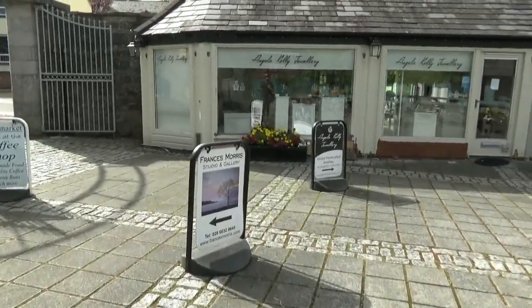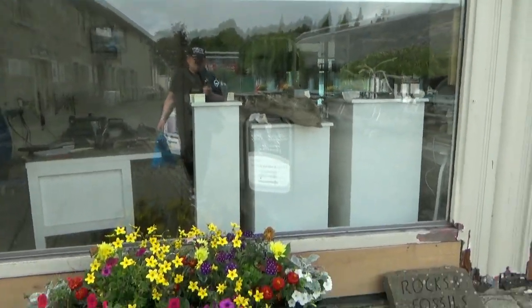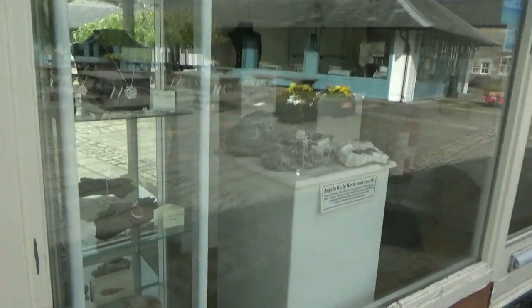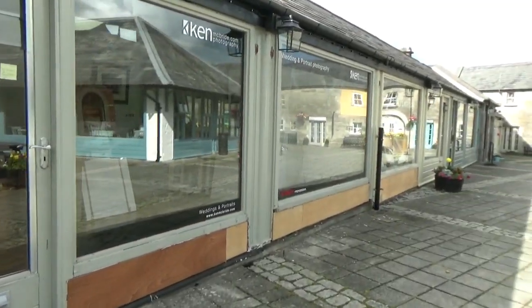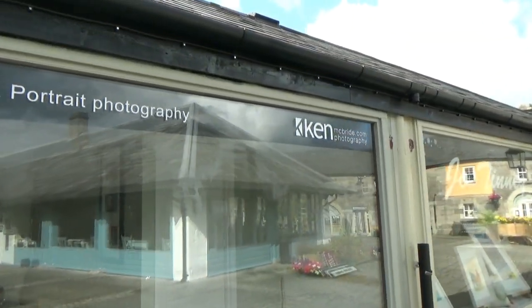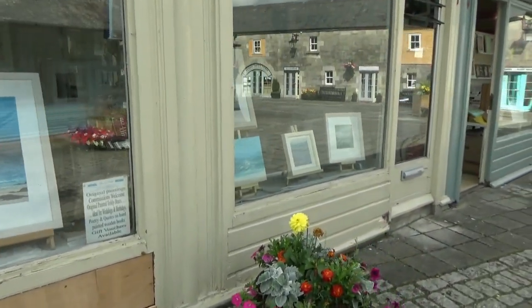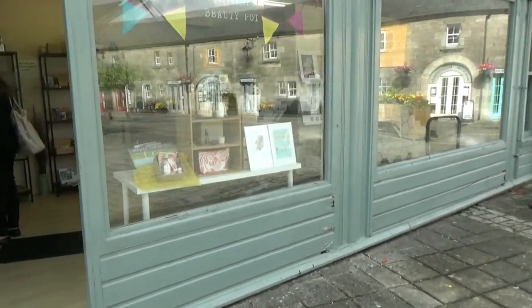It's kind of an enclosed courtyard kind of thing. I'm sorry I'm not on camera very much, but I'm carrying loads of bags too. Rocks and fossils. Well, we have jewellery makers and stuff. That's Angela Kelly Jewellery. Ken McBride Photography. Joe Tenney Artist, by the looks of that. Another shop here with some creams and things.